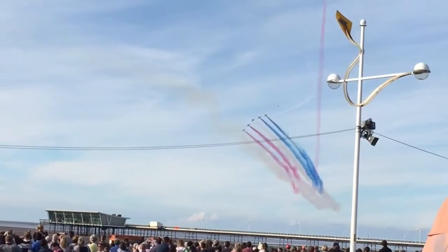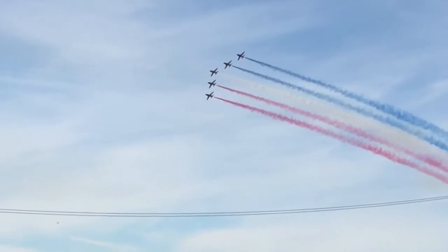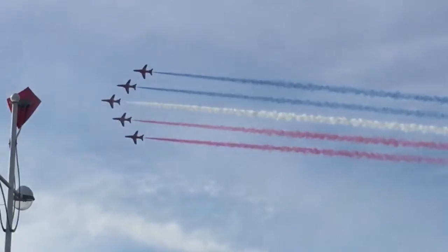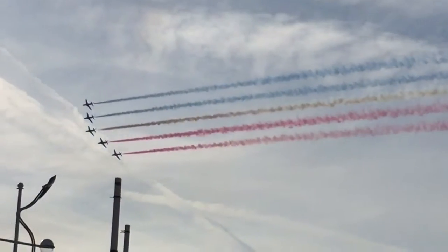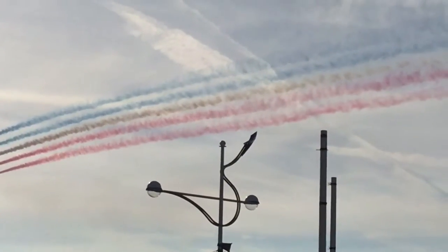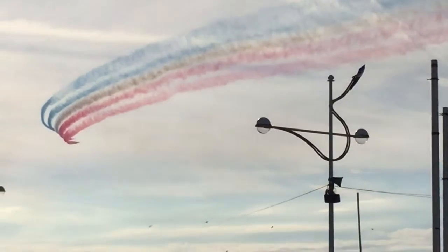Climbing very steeply with a red, white and blue stripe is Red 9. He's Flight Lieutenant Joe Hurston. Joe's in his second year with the team. He started off his career as an instructor on the Hawk T1. He then went to fly the Tornado GR4. Then he came back to the Hawk, this time in its new guise as an advanced jet trainer.